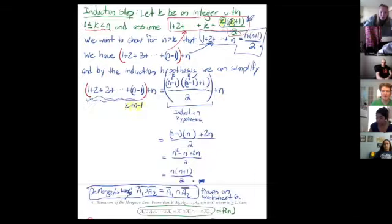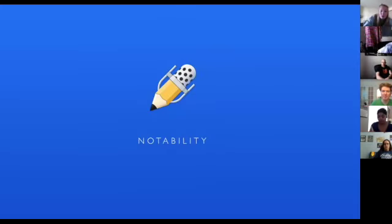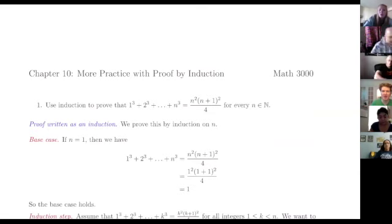Okay, so then I'm going to next take a look at this worksheet over here. Let me upload it in case you don't have it. It's on Canvas, but I'll upload it in the chat in a second. So we're just going to keep on practicing more with induction. Okay, so if you don't have that, it's uploading in the chat.